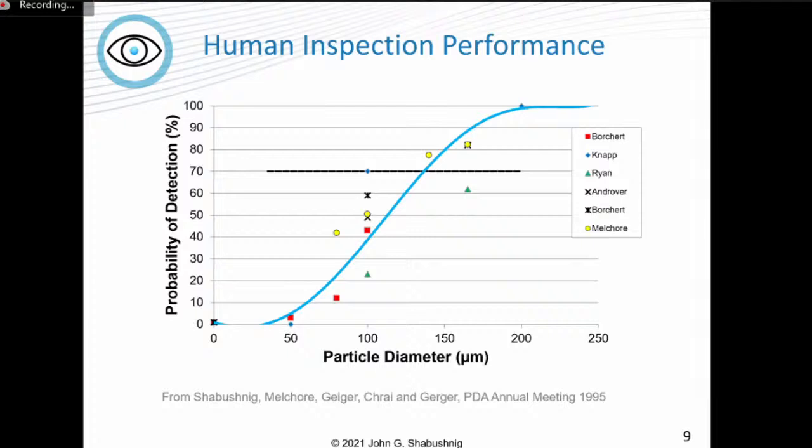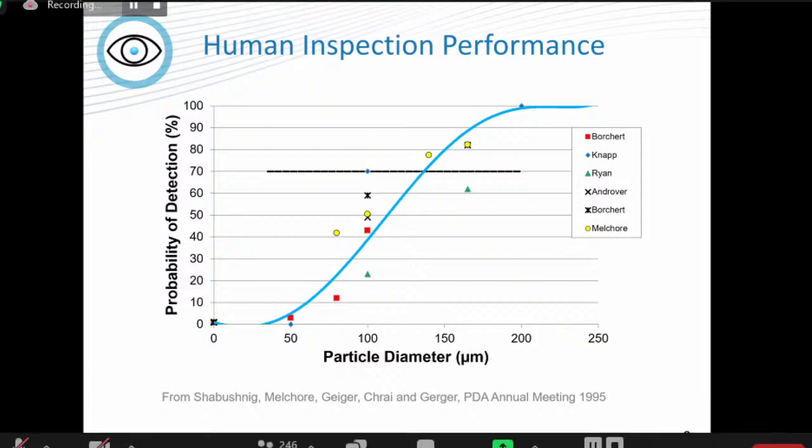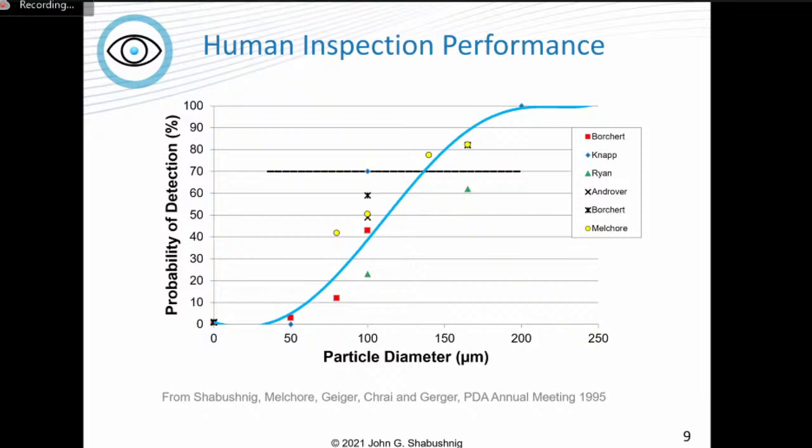What can we expect from human inspection? And obviously, this is dependent on the particle characteristics as well as the product and package characteristics. The example I'm showing here is in a clear 10 ml tubing glass vial in water for injection, and these are single particles of increasing size.